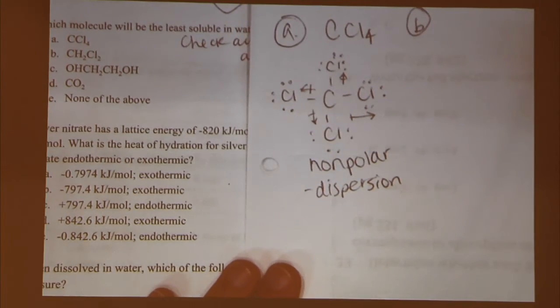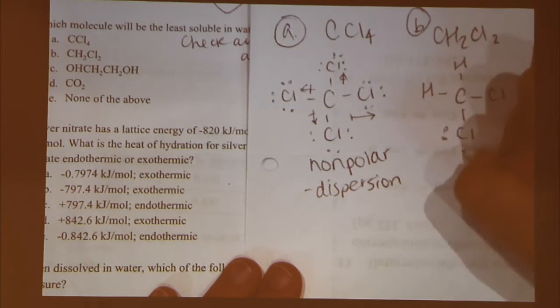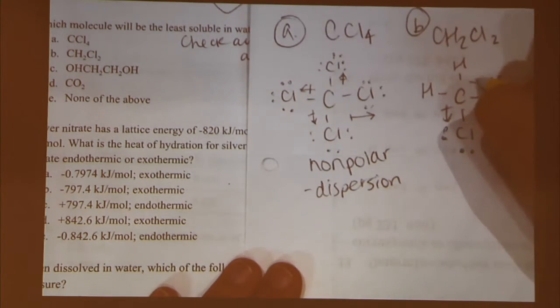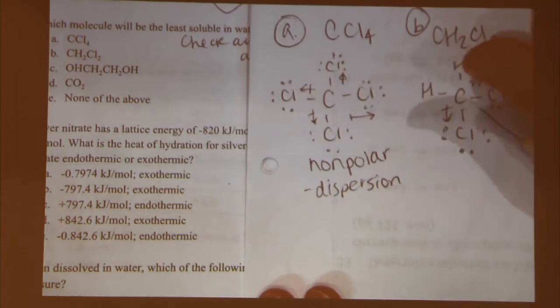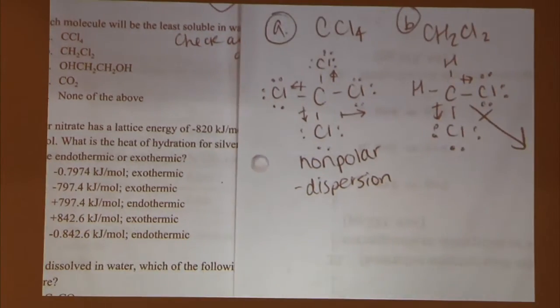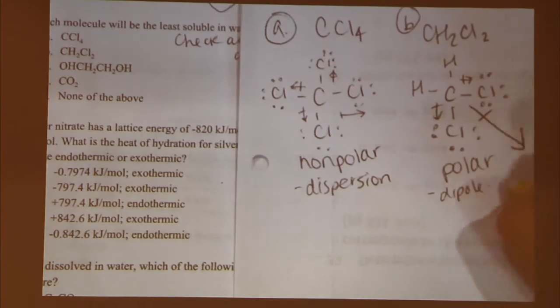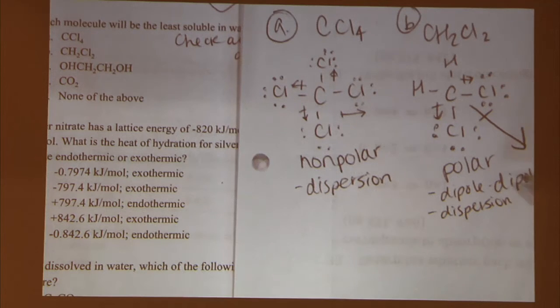B says we have CH2Cl2. So if we draw that, we have carbon with 2 H's. And then we have chlorine attached to those carbons. And chlorine is each going to have those lone pairs. We're again going to have those polar bonds, pulling electrons away from carbon because chlorine is a more electronegative element. In this case, we do have a net dipole force. It's pulling away from carbon, away from the hydrogens. Because we have this net dipole moment, we have a polar molecule. Because it's a polar molecule, we have dipole-dipole interactions, as well as dispersion. So far, A is better than B. B would have 2 things in common with water. A only has 1. We want to know what's least soluble, so less likely to dissolve and interact with water.